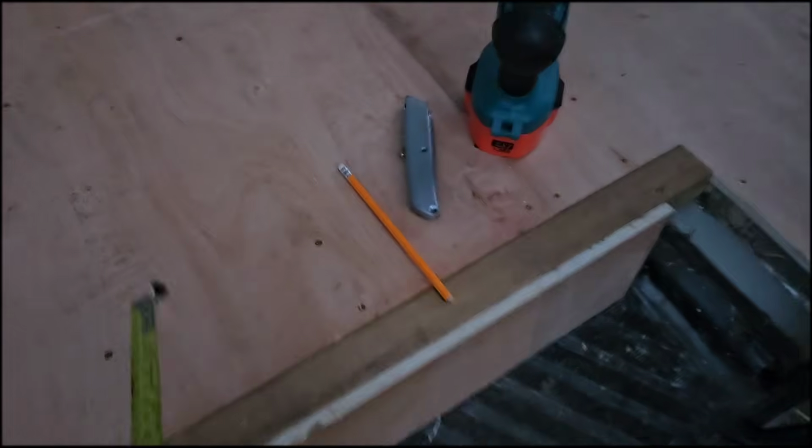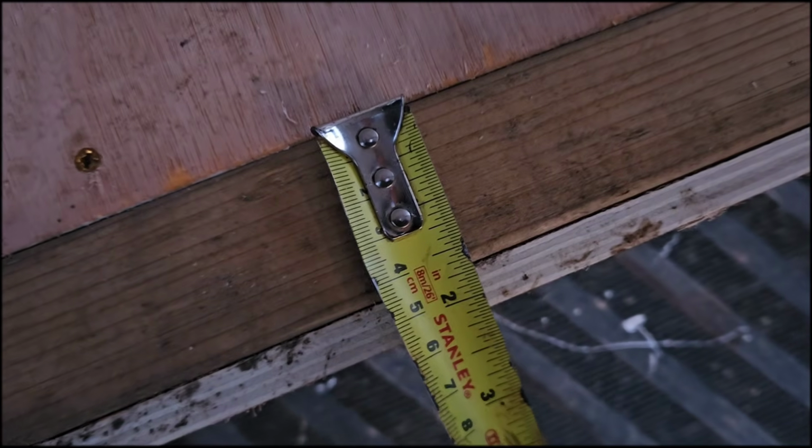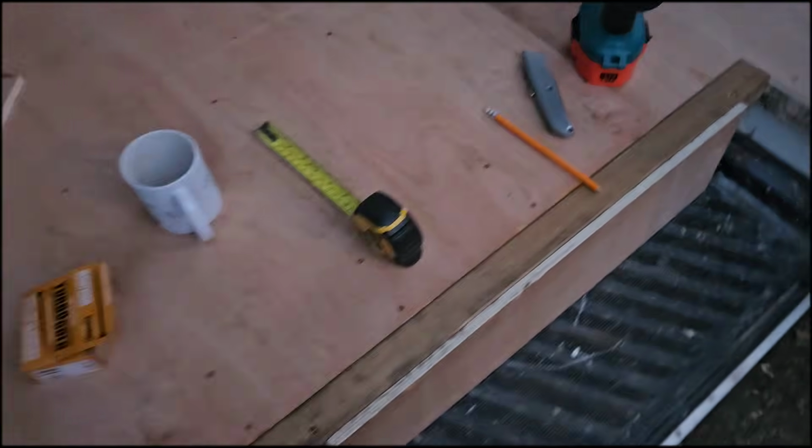Right. But look, got just over another 2 inches of floor space. So that's it, that's the end of today. It's too dark now and I've been working since the morning, but it's not looking too shabby, is it?